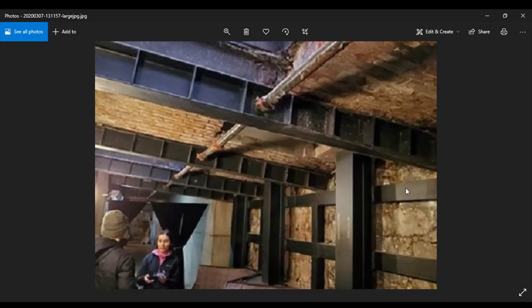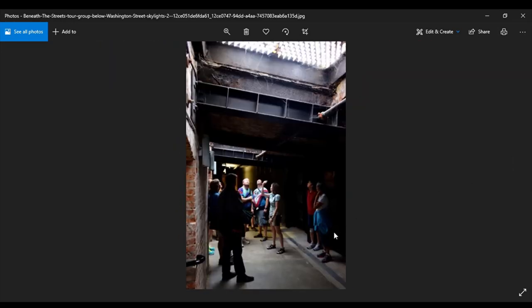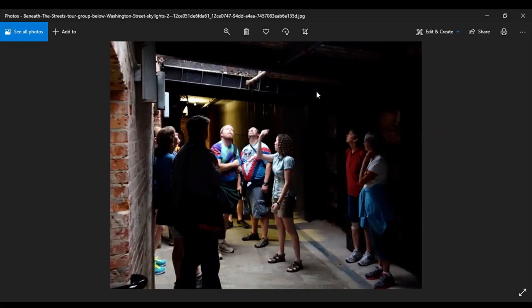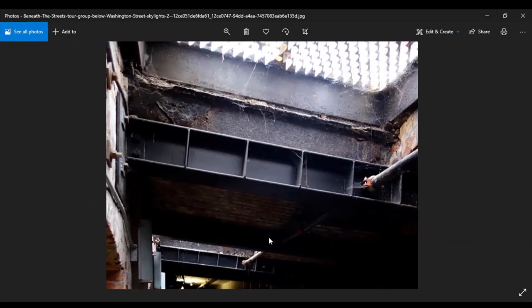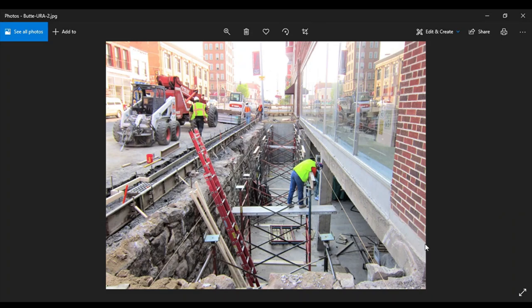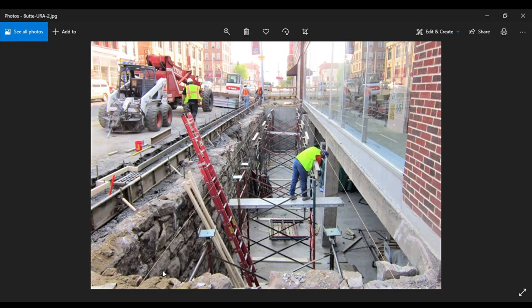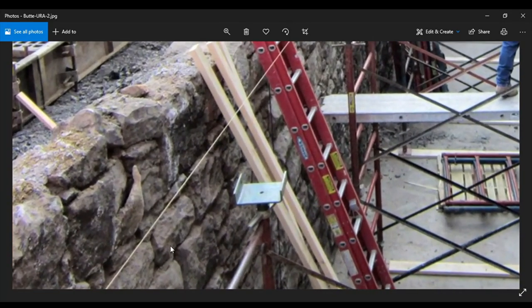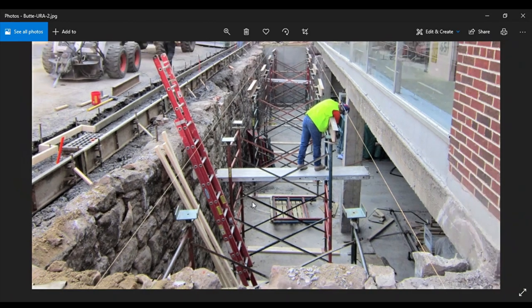Well, this thing ain't working. There it goes. This is probably the same area. And you see your big open vault here, and you've got your pavement light. Here's some work on a vault. This is in Butte also. And this is your stone retaining wall. This is something that we built. In my theory, we built this.